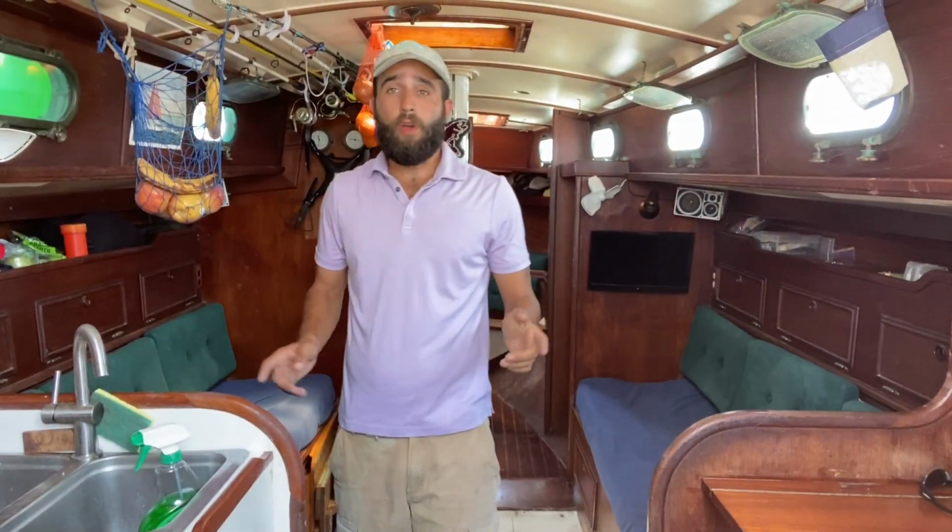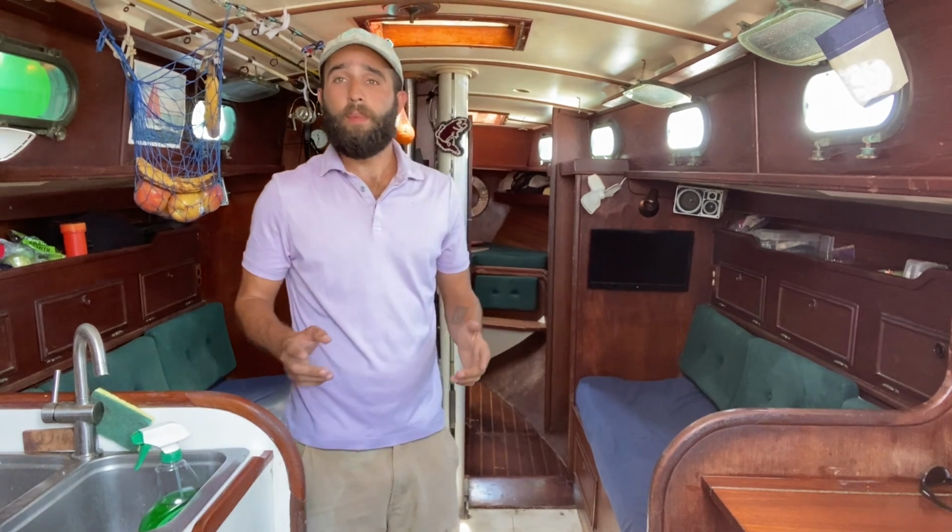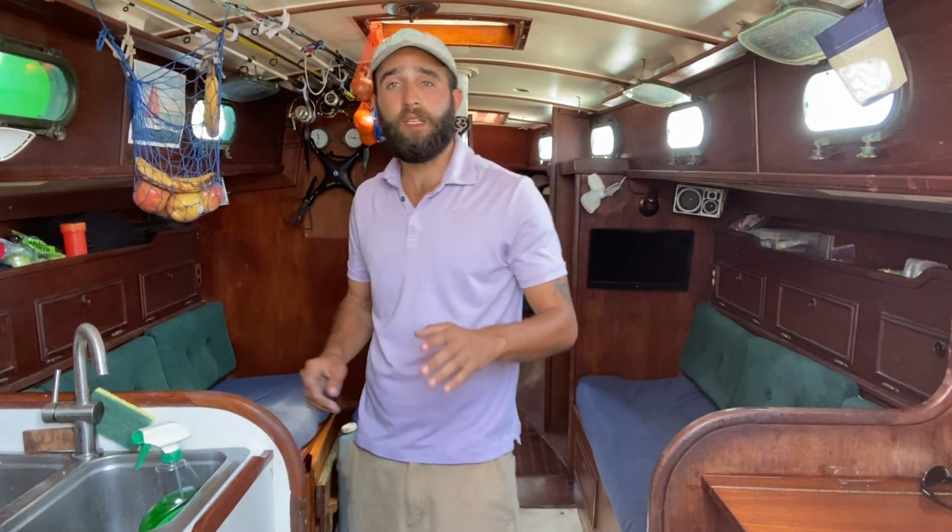Let me show you the inside. All right, I'm gonna give you a quick walk through the boat first, and then we'll go into more detail about each of the individual systems and where everything's at. So here we go.